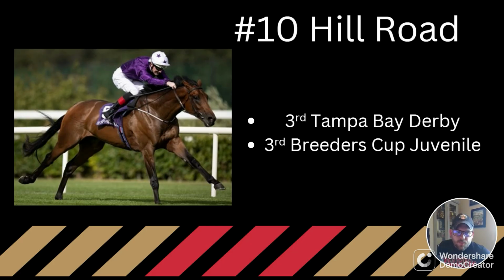As you can see, the horse has been off a layoff a little bit from that Breeders' Cup Juvenile, finishing third in there behind Citizens Bull. Goes back into the Tampa Bay Derby, finishing third in there again off the layoff. So this will be the second start off of a pretty good layoff for Hill Road that we see the connections, Chad Brown and the likes, running this one back off that decent sized layoff. So we'll see if this one can run back big in here.